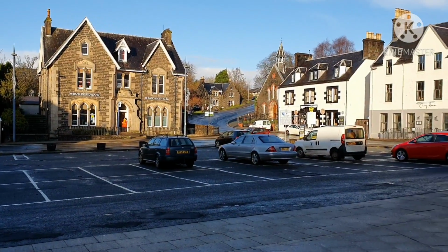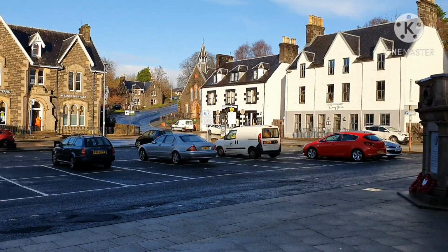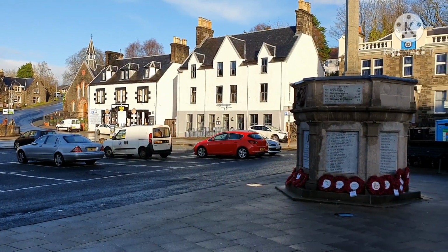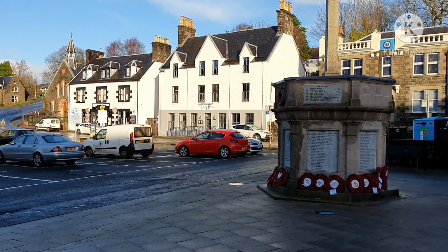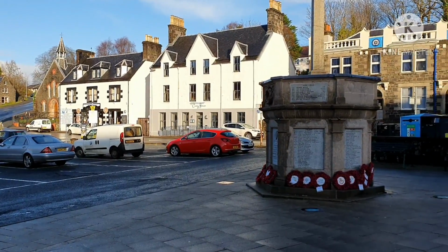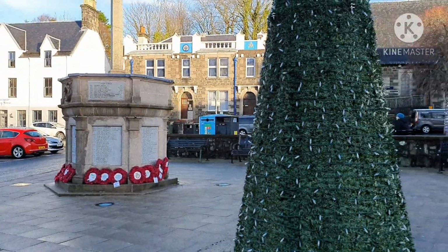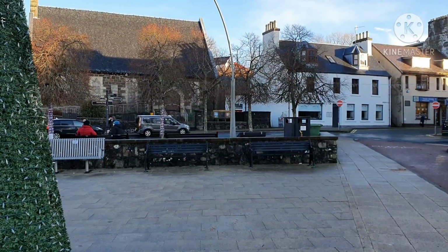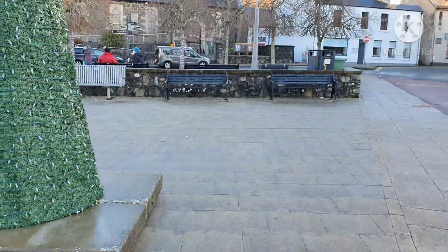Coming round the white building there is the Aisles Inn, and the tall one next to it, behind the red car, that's Carroy House restaurant, and there are another couple of disabled parking spots there. And we've got the War Memorial and Christmas tree, it's December everybody. There are lots of benches here in the centre of the square and all this lovely paved area.